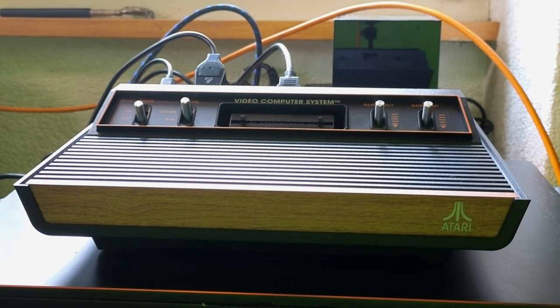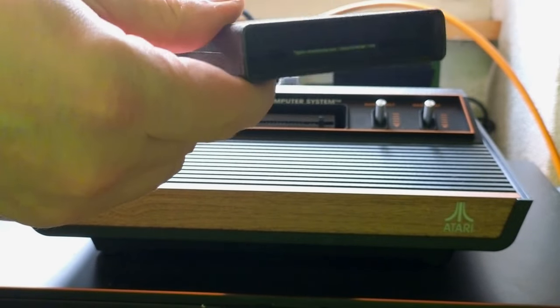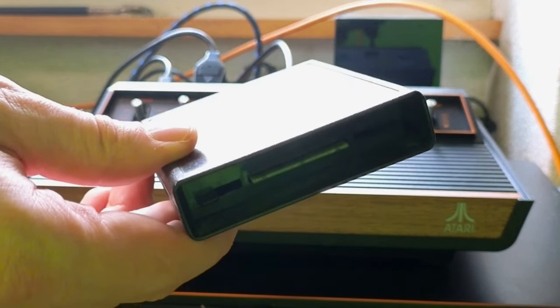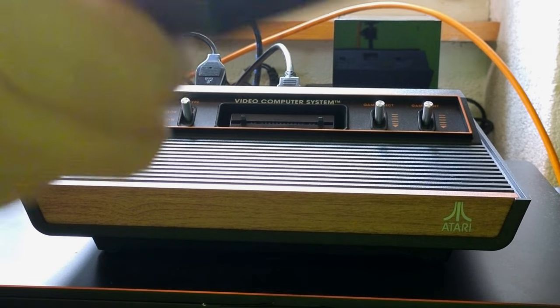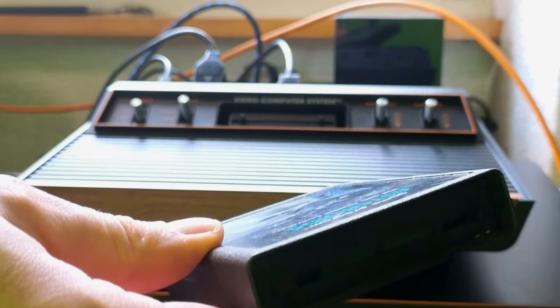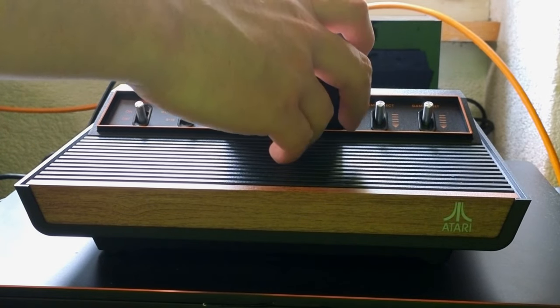Let's try... Oh, this is not going to work, maybe? I don't know. Oh, we got some different cartridges. I don't know. Maybe they're NTSC or something? So what we played before, Pac-Man, looks like this. Right? It's got an open slot here. And the next game is closed. I don't know if that's even going to work. I guess we can try.